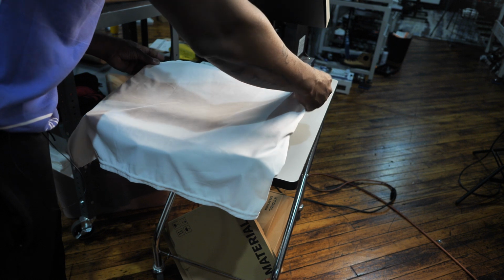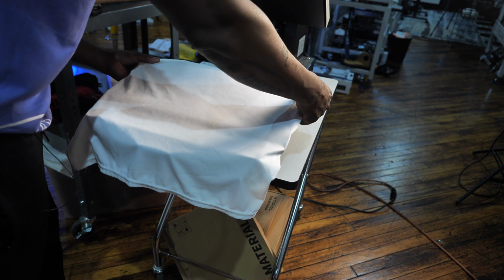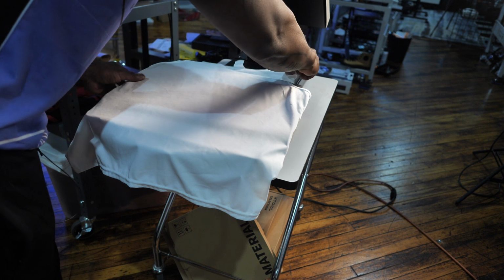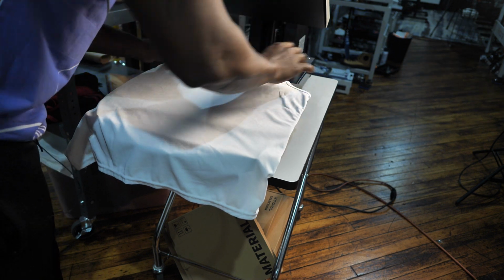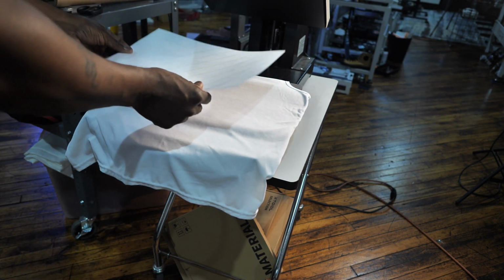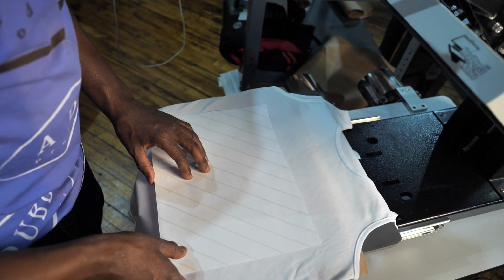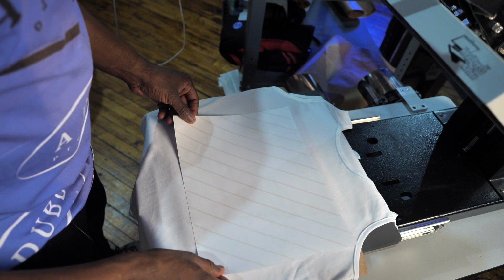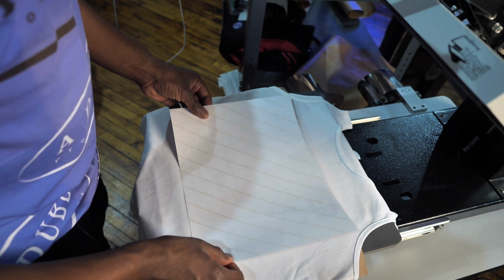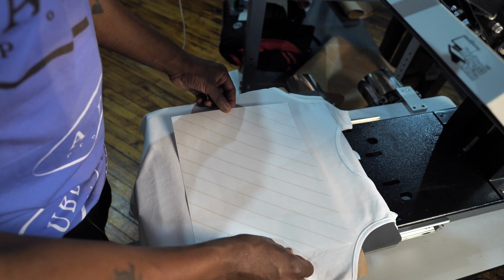Make sure your garment is flat like this. And now when it's flat, and even and straight, we're going to go ahead and line the design onto the garment. And remember, with sublimation, you cannot mess this up, all right? You only get one shot with sublimation, so make sure you take your time and line this up right. And it's also tricky because our design is on this side, so we can't really see exactly where we're lining it up. The sheet is a little see-through, so we can tell that way.